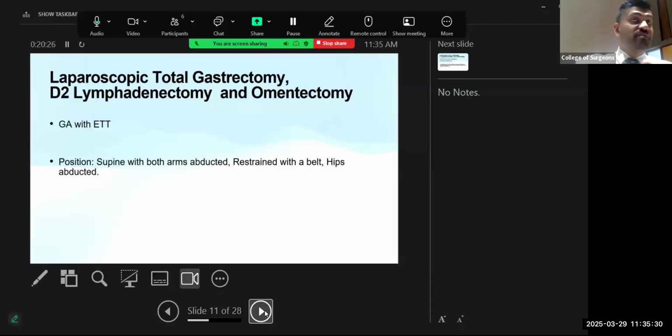Now take a lap call. Forget about gastrectomy. Take laparoscopic cholecystectomy. Which hand would you touch? Which hand would you keep by the side of the patient?